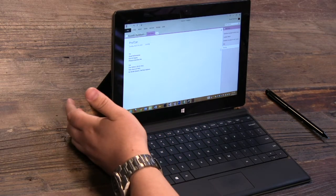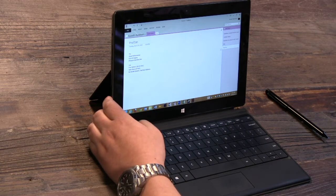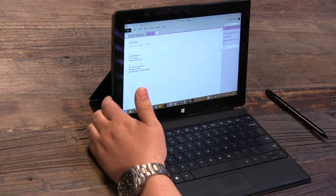$899 for the 64 gig. It's $999 for the 128. That's the one you want. So you're at $999, and that does not include the Office software, and it does not include a touch or a type cover. So that's an additional $119 for the touch cover and $129 for the type cover.